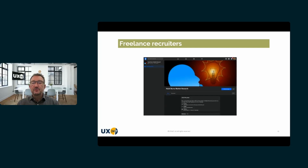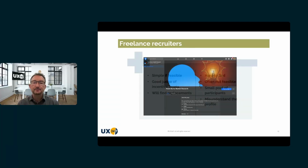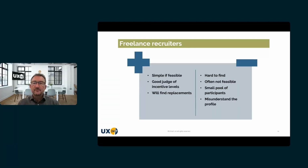Next up was freelance recruiters, and I'll brush over these quickly. They're very similar to agencies. As I mentioned, they're the kind of individual participant recruiter you'd go out to. And in this example here, it's pretty typical actually. There'll be an individual maybe running a Facebook group. I'm not sure if you can see the size here, but this Facebook group has 1,100 members, and that's not uncommon for one of these types of recruiters. So the pros and cons are the same as agencies, but they're working on a smaller scale, so slightly more challenging.